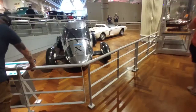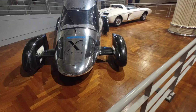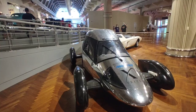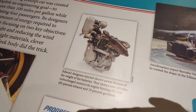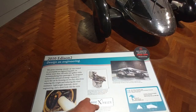2010 Edison II. Zero to 60 in 14.2 seconds. Top speed about 100 mile an hour, horsepower 40. It's a one cylinder double overhead cam, turbocharged 15 cubic inch. Transmission is a 6-speed. Edison II designers rejected electric power because of the weight of the batteries. They chose a one-cylinder turbocharged motorcycle engine burning E85 fuel, 85% ethanol, 15% gasoline.